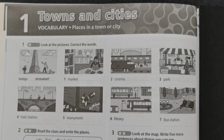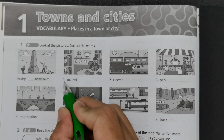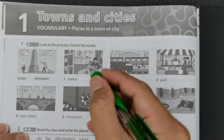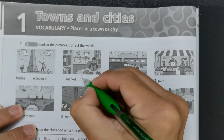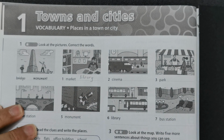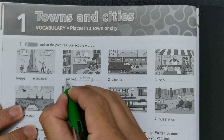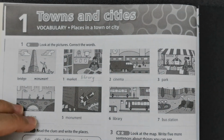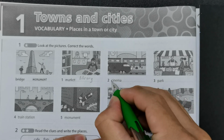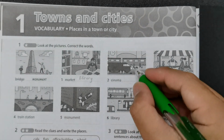So number 1. This one is monument. And then this is number 1, market. So this is wrong, and the correct answer is library. So you may copy here, library, and then you strike through this word here. And number 2, cinema, which is wrong. So this is train station.